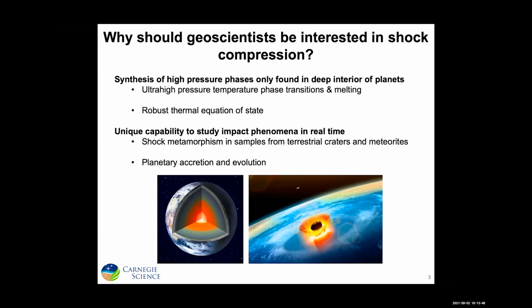So briefly, why should geoscientists be interested in dynamic compression? It turns out that the extreme pressure temperature states and the fast timescales that we can achieve with these methods make it a really good tool to study a wide range of processes in earth science. This includes, for example, the synthesis of high pressure phases that are found only in the deep interior of the Earth, as well as their characterization, including things like thermal equation of state, as well as investigations of high pressure phase transitions or melting behavior. And in fact, these tools provide a means to readily achieve, in many cases, significantly higher pressures than is possible using standard static methods, for example, diamond anvil cell experiments.